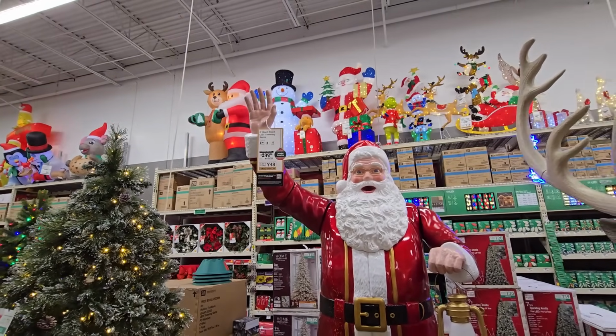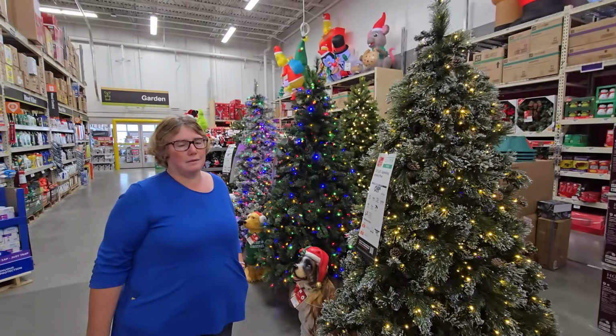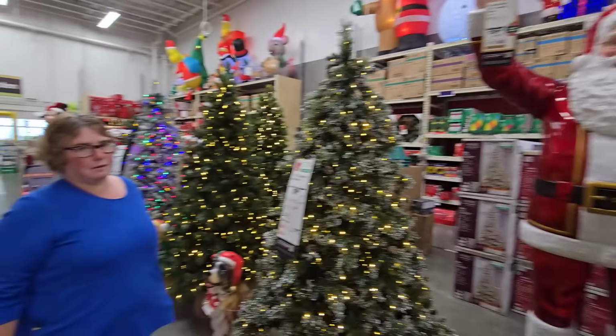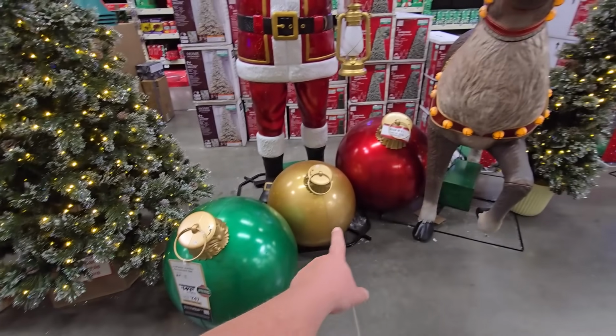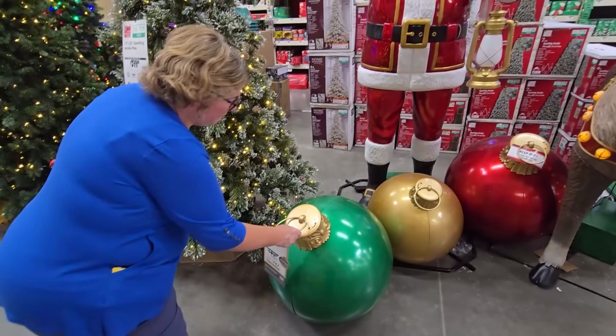But he's also $300. And I'll tell you what, you have that Santa in your front yard, people are going to look. They're going to look because he's huge. I think he's almost Adam tall. But yeah. And then they got some little Christmas bulbs down here. As well. They're $150 for them.